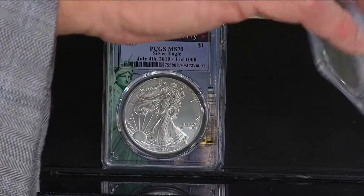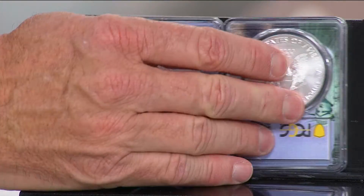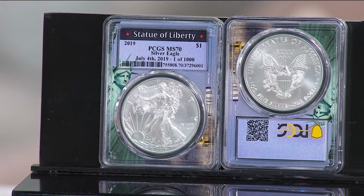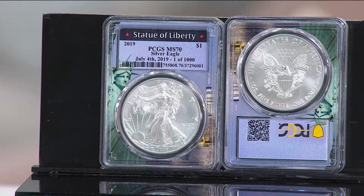Yeah. That is PCGS. Like I said, it is something that has never been done before. It is something that's 100% exclusive to my company. It is going to be the Statue of Liberty PCGS Mint State 70 American Silver Eagle, made, released, done on July 4th of this year, period. Only 1,000 coins will ever be done. That's wild. Only 1,000 coins, and you can see 1 of 1,000 for this in PCGS.